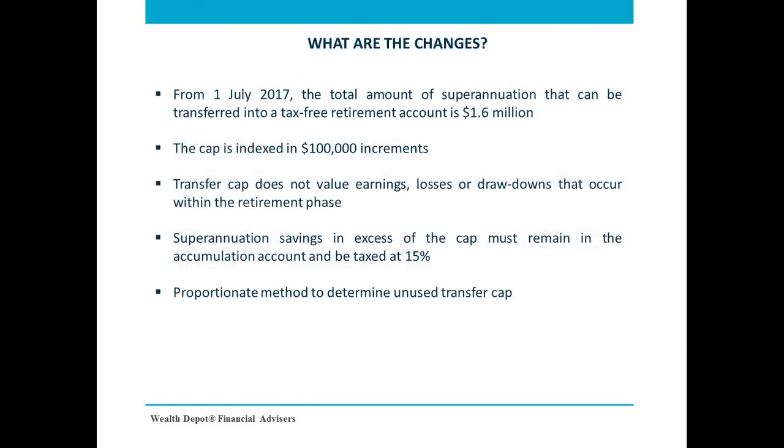So, what are the changes? From 1 July 2017, the government will limit the amount of capital that a member can transfer into the tax-free retirement phase. For the 2017-18 financial year, this transfer cap is $1.6 million. The cap is indexed in $100,000 increments in line with the Consumer Price Index.